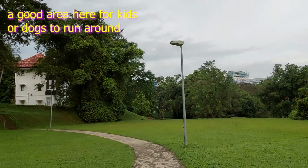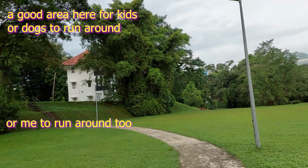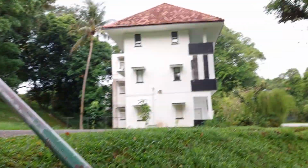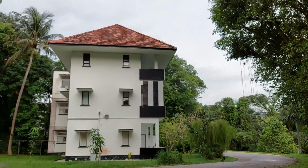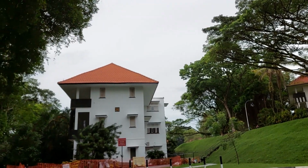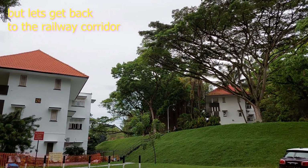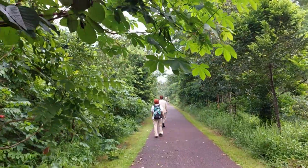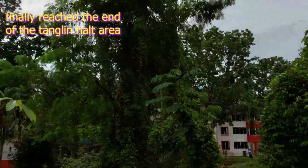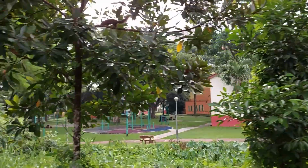You see, you have nice big fields here, and then you have small little areas where you can stay. So if you come up here, you can see there's not only one place here, but a few of this type of small little places that I think would be quite a nice place to live. So let's continue walking. On my right here, I think we are going to walk past Tanglin Halt neighborhood. I think probably the last block in that Tanglin Halt area, and we're going to go to the next location.